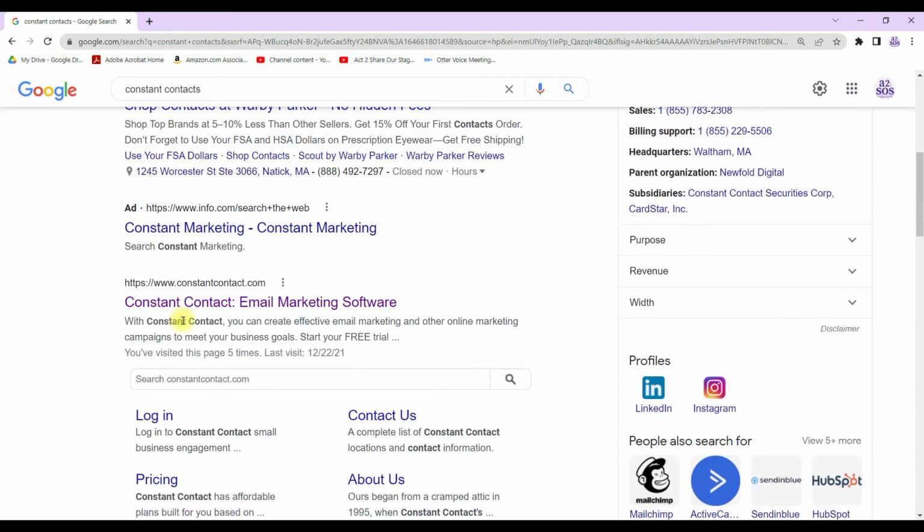Someone's paid for those. Sometimes people who are nefarious will put something in there for you to click on. So the best thing to do is to make sure before you click that the correct website address is listed right above the blue underlined link. So I see right here it says constantcontacts.com, and then I could click on that. So that's a great tip.